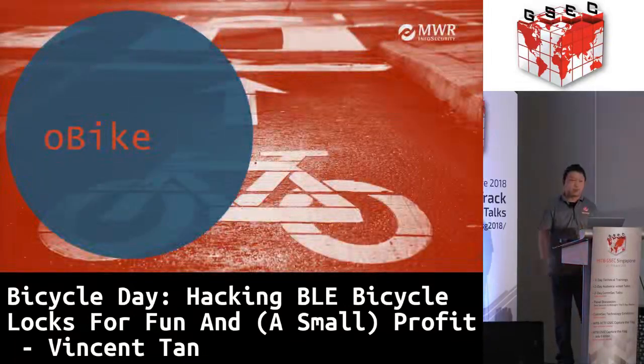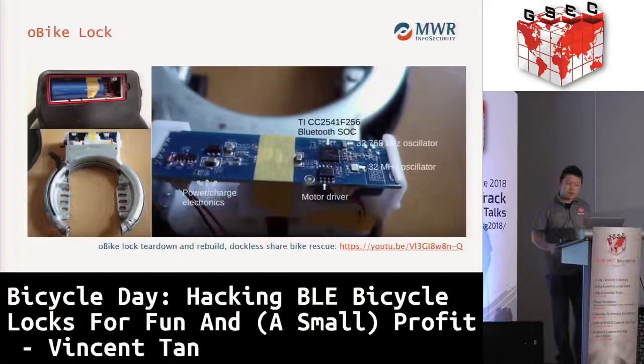So let's try to get this working in the real world. Now we already know how such a lock could work and the steps needed to understand how it works. What methods to hook, what kind of operations the app and the lock could perform. How does it compare to an actual lock used by the bike sharing companies? For the most part, the hardware is pretty much the same. Someone did a YouTube video teardown of the O-Bike lock. And as we can see here, there's only a single cell battery on this. This is the physical lock. And there's a Texas Instruments CC2541 SoC chip, which controls the motor.